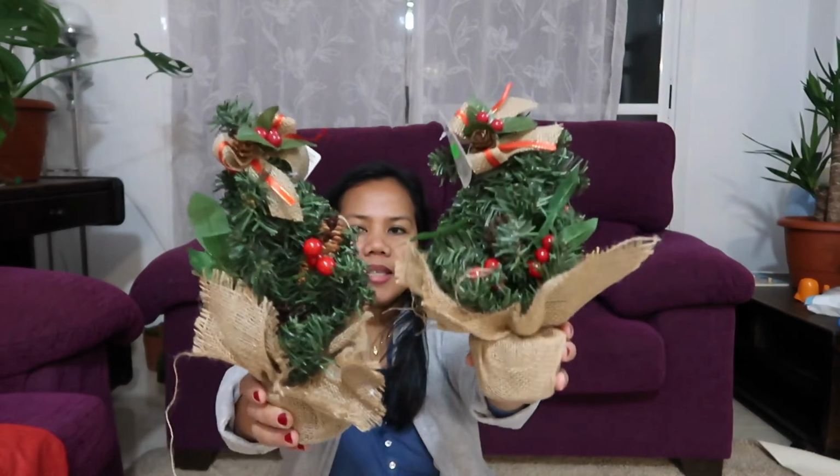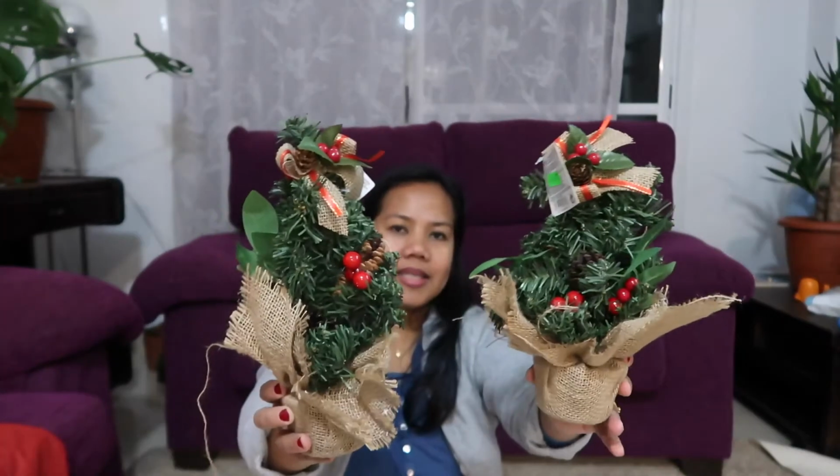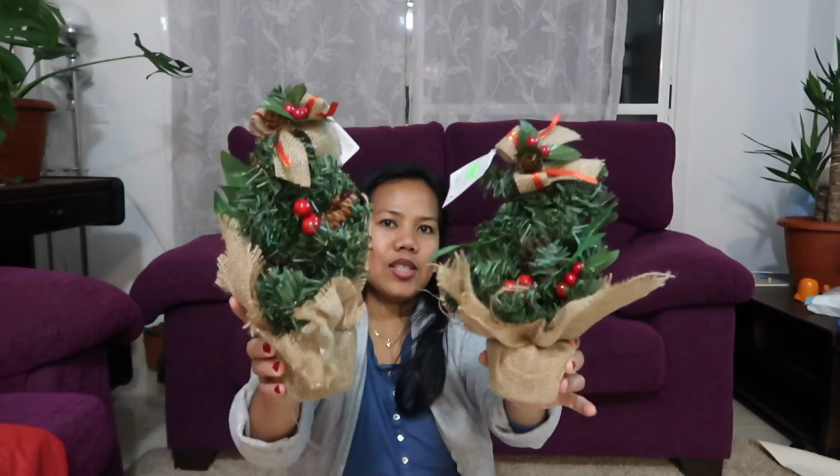Okay guys, so I have these two small trees. Yes, maliit lang siya. And these are for our bedside table. The price is €3.95 bawat isa. Yes. So, tig-isa kami. One for hubby and one for me. So, those are for the decorations, Christmas decorations, guys.